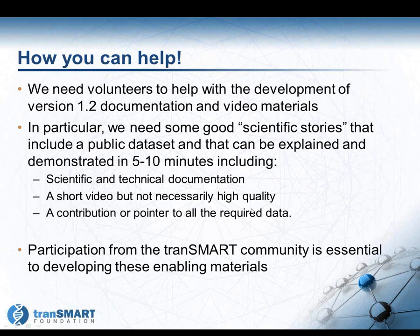I also mentioned that we are looking for help. One of the things that would be really helpful, you know, the tutorials are great, the documentation is very important to have, but we're also looking at a little bit higher level in terms of looking for scientific stories, a use case. If you want to solve this scientific problem, here's how you come to the platform. This is the type of data that you need to have and that you can load, and then here's how you actually solve that problem.